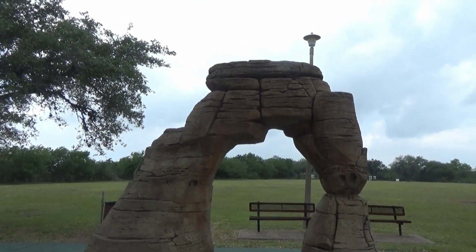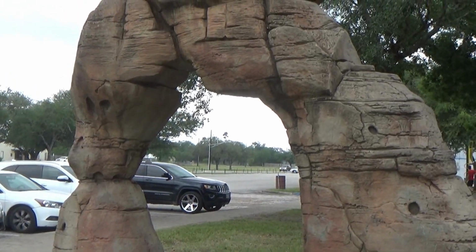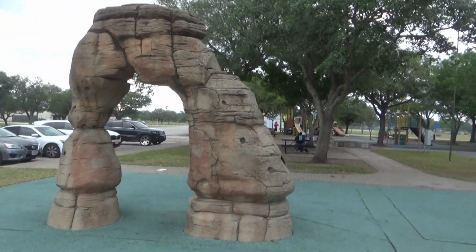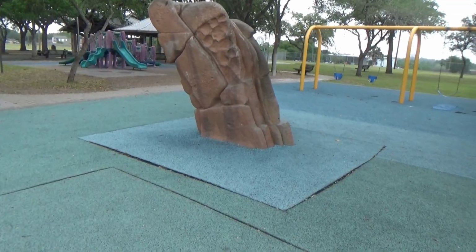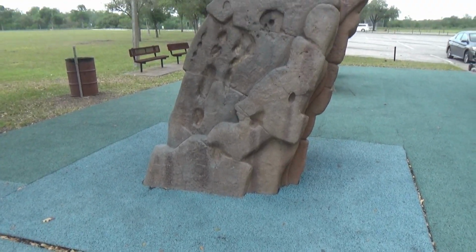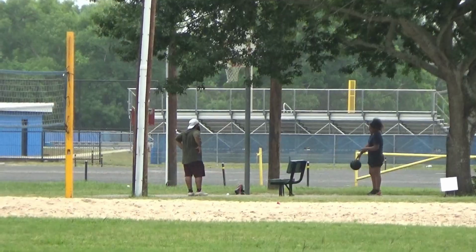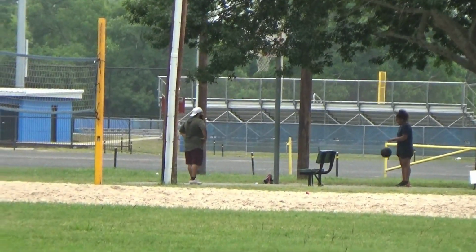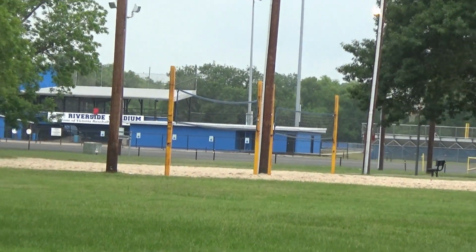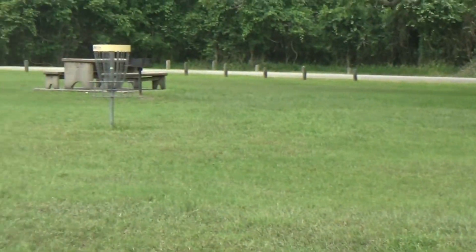Let me go to the other side of it. I'm pretty sure they have recreated the delicate arch from Utah. Wow, I was not expecting that. That's amazing. And there's another structure here that doesn't look like much of anything. I guess just something for the children to play on. This is a soft landing surface here. By the way, they do have a little bit of basketball there and volleyball sand courts. And they also have, all this is a disc golf course, and there's one of the goals.